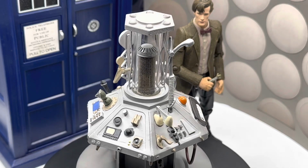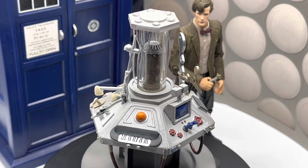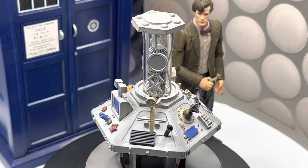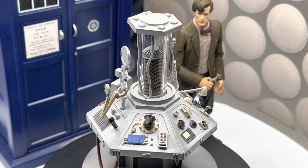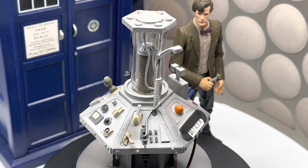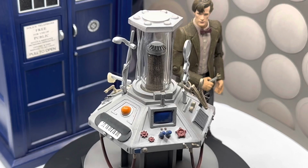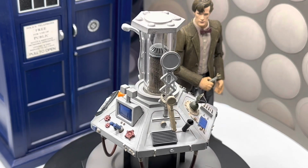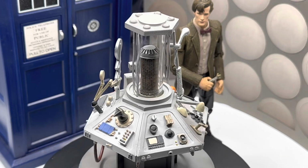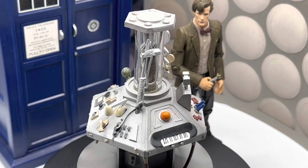This is the Time Travelling Toy Collector, and this is something that excites me beyond belief, because despite the fact that Eaglemoss have disappeared into the sunset, I have been able to secure the 11th Doctor's junk console from their Doctor Who TARDIS console range of figurines. I'm so excited about this. It appeared on an online retailer, and I did have my reservations about its authenticity, but I snapped it up.